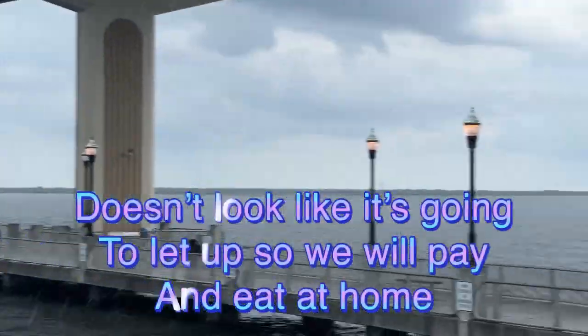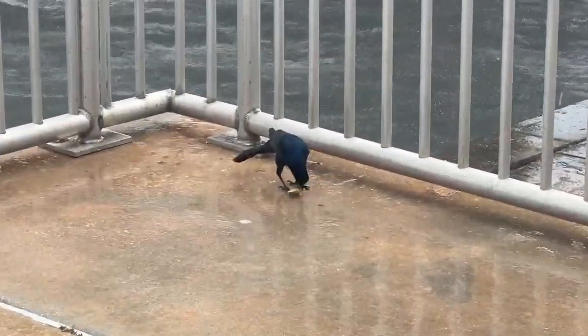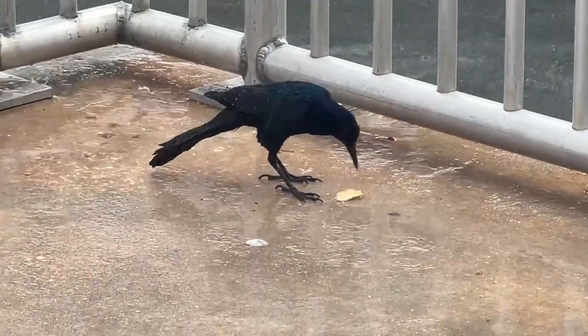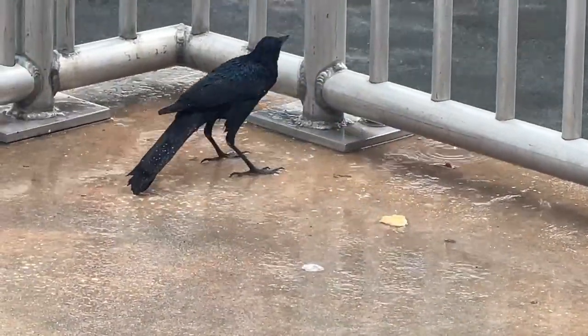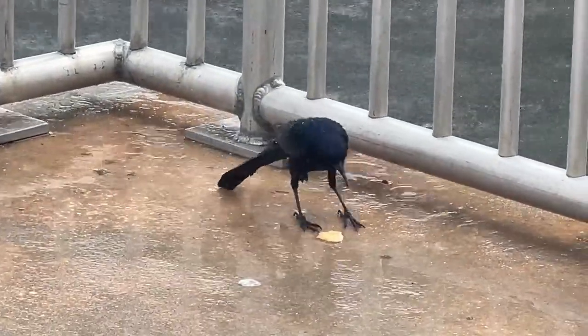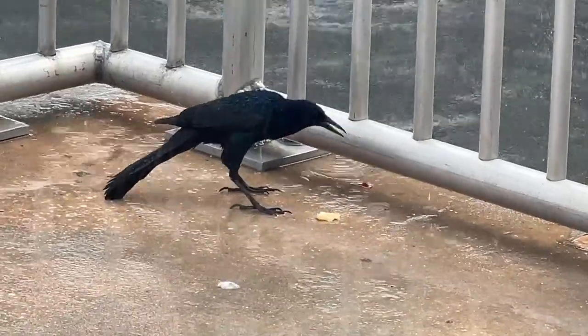Comes through, so we're just kind of standing over here under the awning for now. But this bird, he's loving this. He stole a pita chip, and he says this rain makes it perfect because he can drink and he can soften that up and just eat it. He is in heaven. Hopefully it's just something quick and passes.